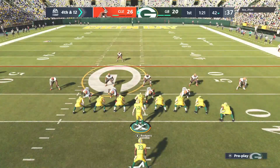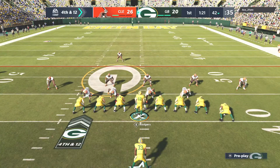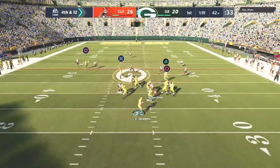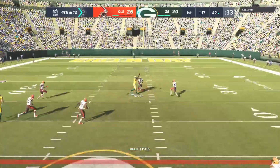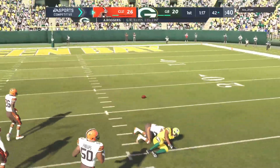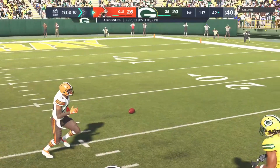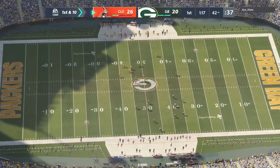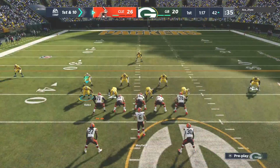They're going to line up to go for this on 4th down. Rodgers stays on the field. They're indeed going for it as they look to throw. And this is going to be incomplete. Boy, a real head-scratcher there. And the Browns are going to get this thing back. Excellent field position.